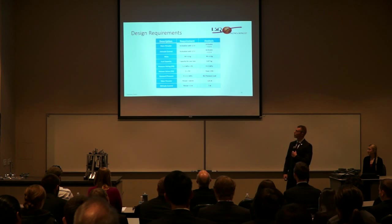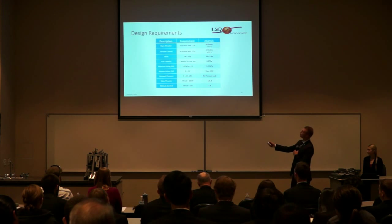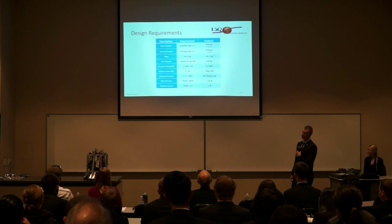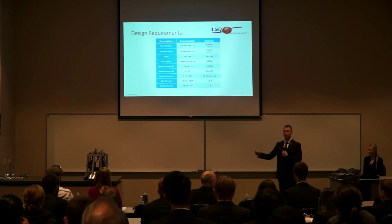So, for our design requirements, you can see them called out here on this table with their description here, the physical requirement there, and to the right of that, what our analysis predicted those values to be. We'll come back to this table at the end.